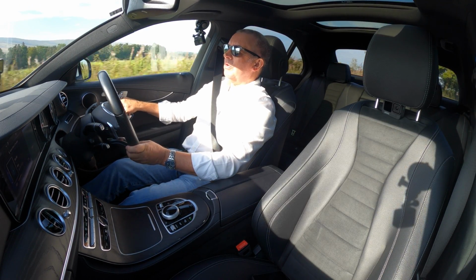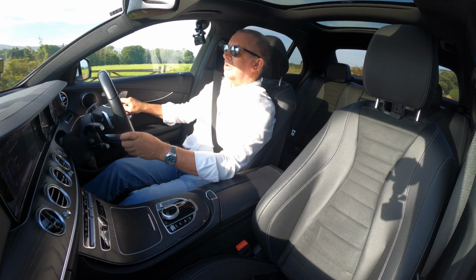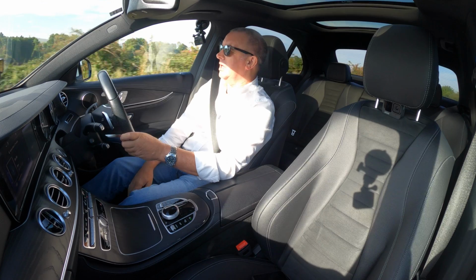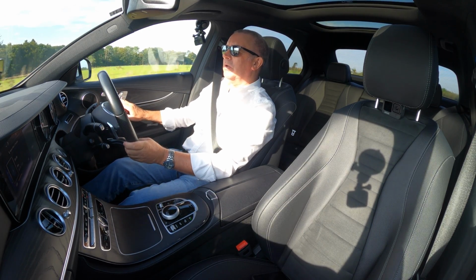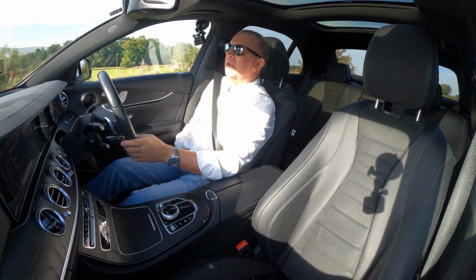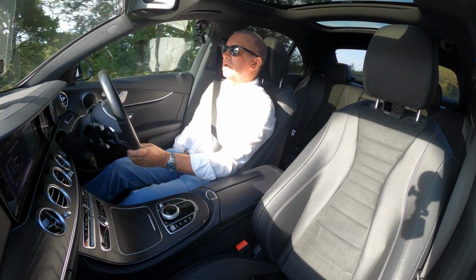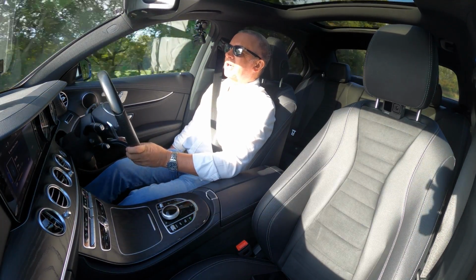The seat squab at the front, that's extending it. And then also you've got down. So pretty comprehensive there, and I think, yeah, that's lumbar support. There's a circular button.